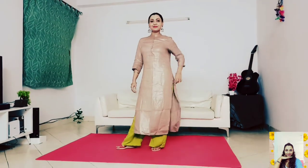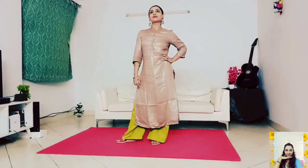I just tried to keep my second look a little bit basic and simple. Because my shiny linen kurti is doing a lot for my festive look, I just added a pair of lime green long palazzo and heels.